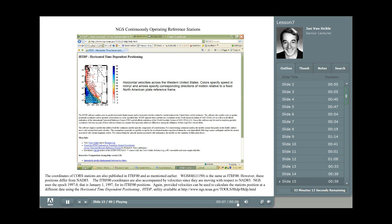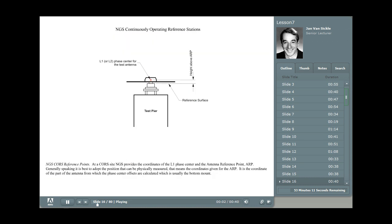Now, caution, if you are using the continuously operating reference stations, you need to be careful that the ARP value, the antenna reference point value that will be given on the website, is speaking of usually the bottom of the mount as indicated by this diagram. And then there's a height above the ARP, above the antenna reference point, to get to the phase center of the antenna, which of course is where you want to be for an accurate position.